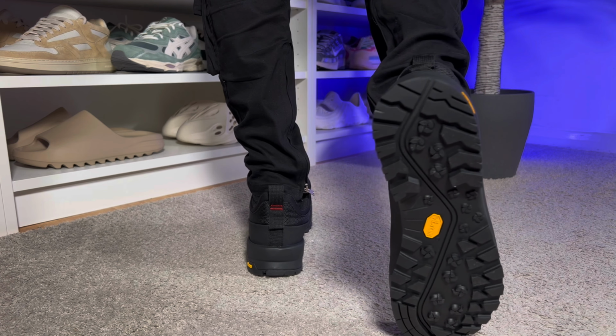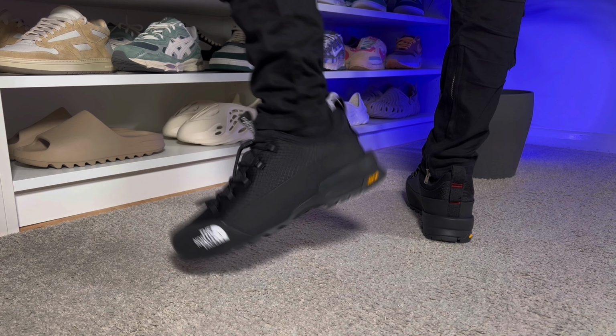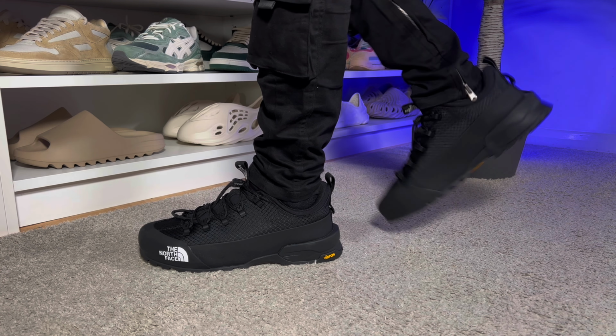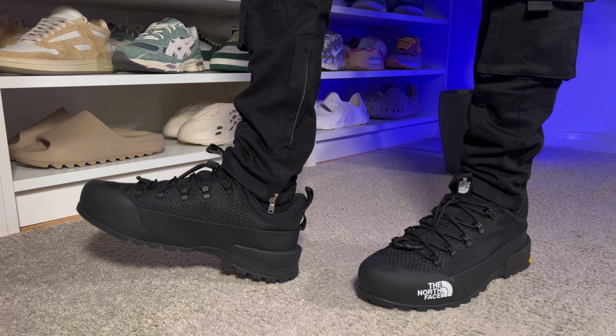Has also a very pointy shape here at the front, which matches perfectly with the shape of my foot. So in my opinion, I find that this one is gonna be one of my favorite pairs coming from North Face for this end of year. So for sure, yet again, this is another great purchase.